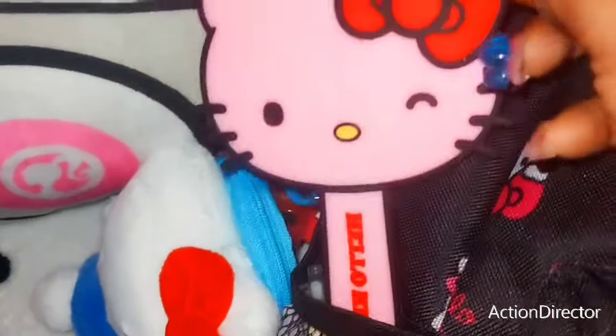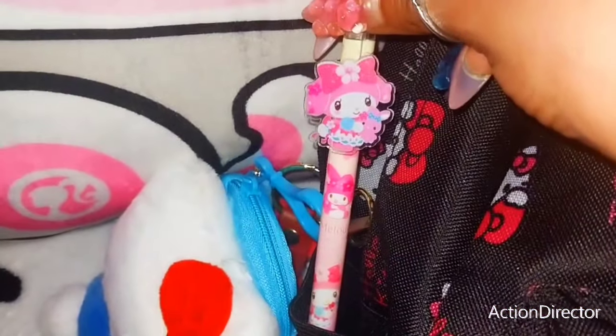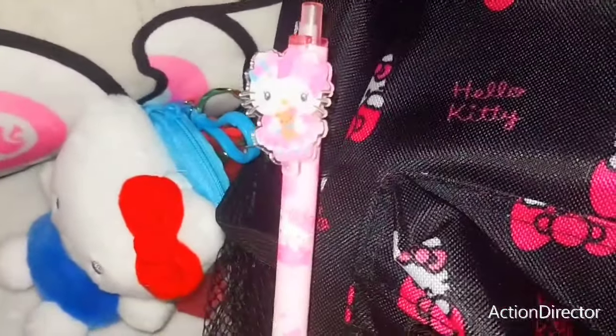So on this side, I have my pens. If I could grab them. Okay, well, first I have my little handheld Hello Kitty mirror. And then this is a new little pen, Little Melody. She's holding a little bunny. And Hello Kitty, of course, holding a little teddy bear.